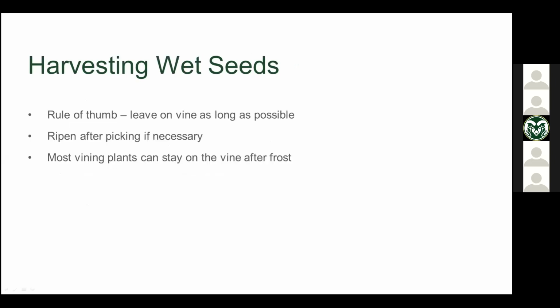So when you're harvesting wet seeds, again, the biggest rule of thumb is just leave it on the vine as long as possible. You can also ripen after picking. If you think about when you're trying to harvest for market maturity, let's say to eat a fruit, of course, sometimes we let it sit on the counter, we accidentally put it by a banana, and it can get overripe. This is all good for seed saving. Ripening on the vine or on the plant is best, but absolutely you can continue to ripen it after you've picked it.